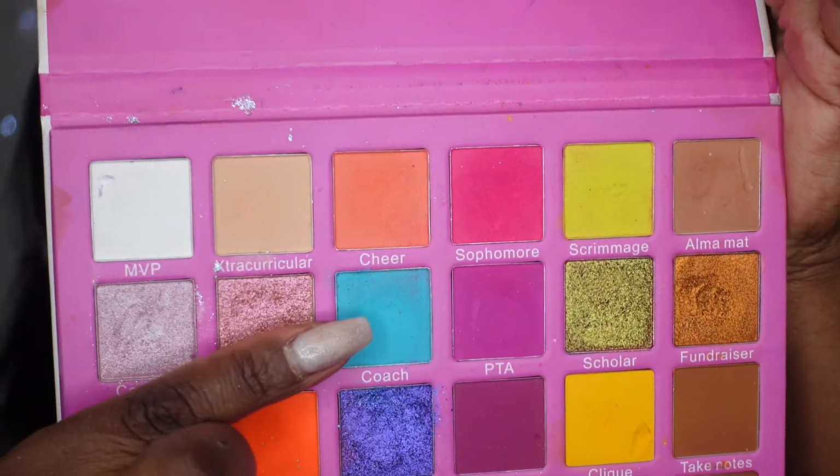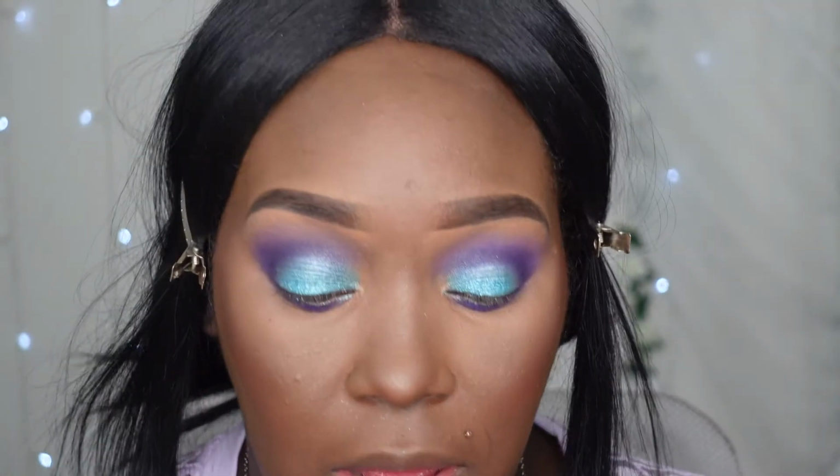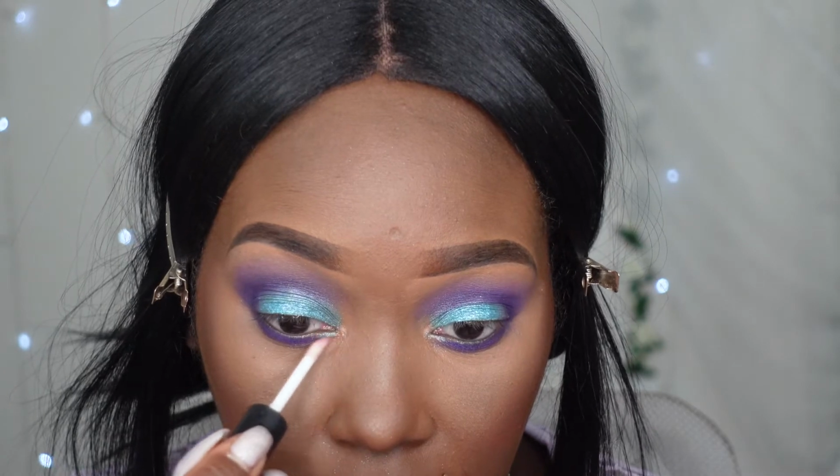I'm gonna take this pretty blue color right here. I'm gonna take a little bit of my glitter glue and just pop it right in that inner tear duct.